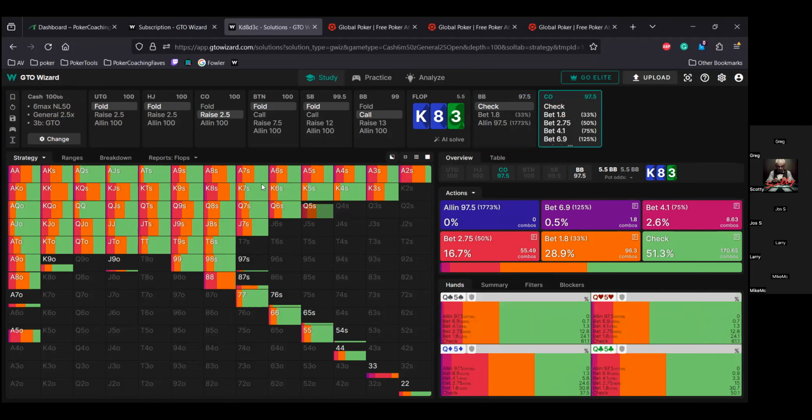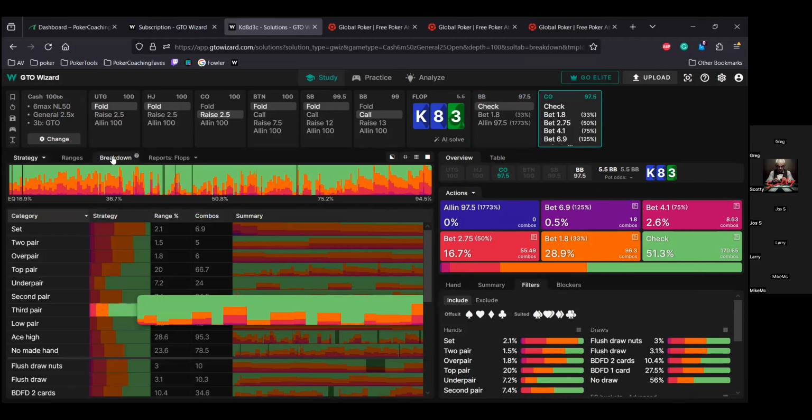It's kind of interesting that these middling aces are checking a lot. Aces at least are not a range bet. He could check, not at all a range bet. I imagine this is across this entire range. He's using a check strat.